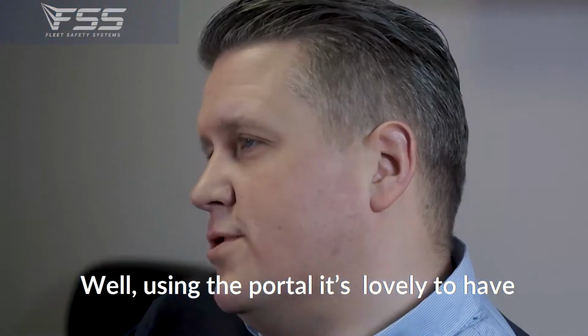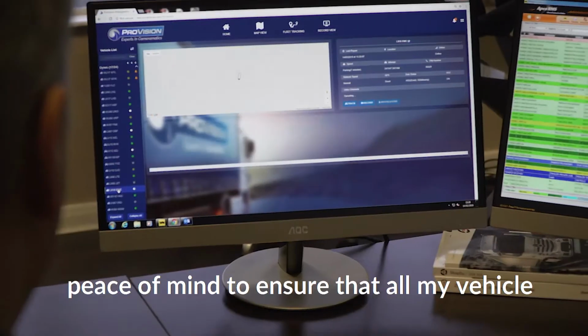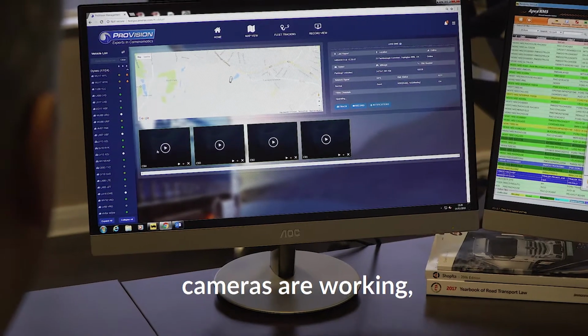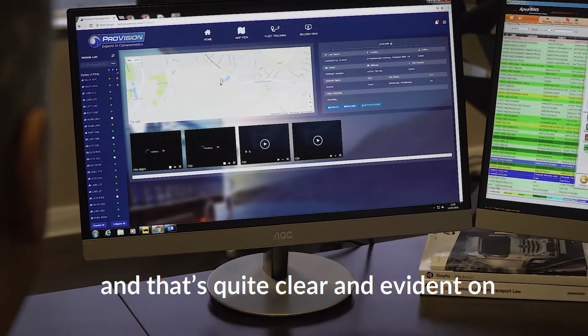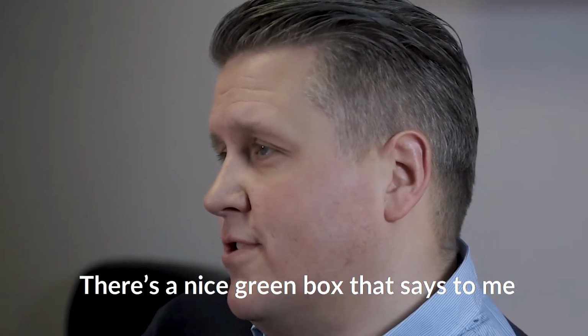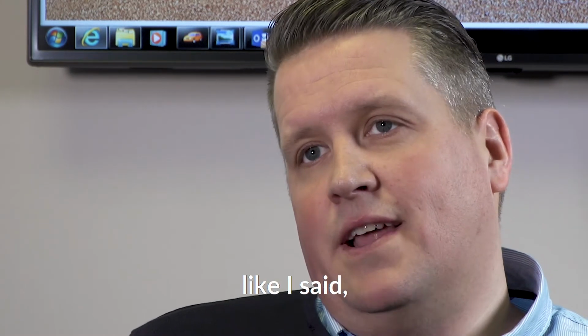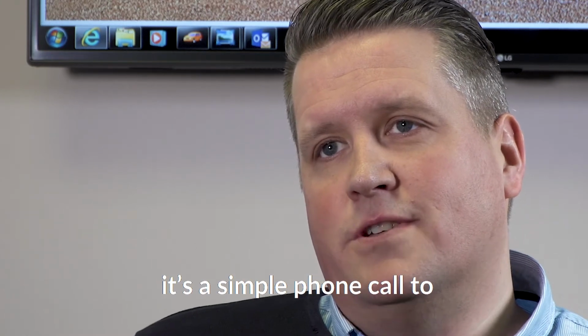Well, using the portal, it's lovely to have that peace of mind to ensure that all my vehicle cameras are working, and that's quite clear and evident on the front page of the ProVision portal. Where there's a nice green box that says to me everything's okay. Should that be red, I know I've got an issue with the cameras, and again, like I said, it's a simple phone call to the technical department.